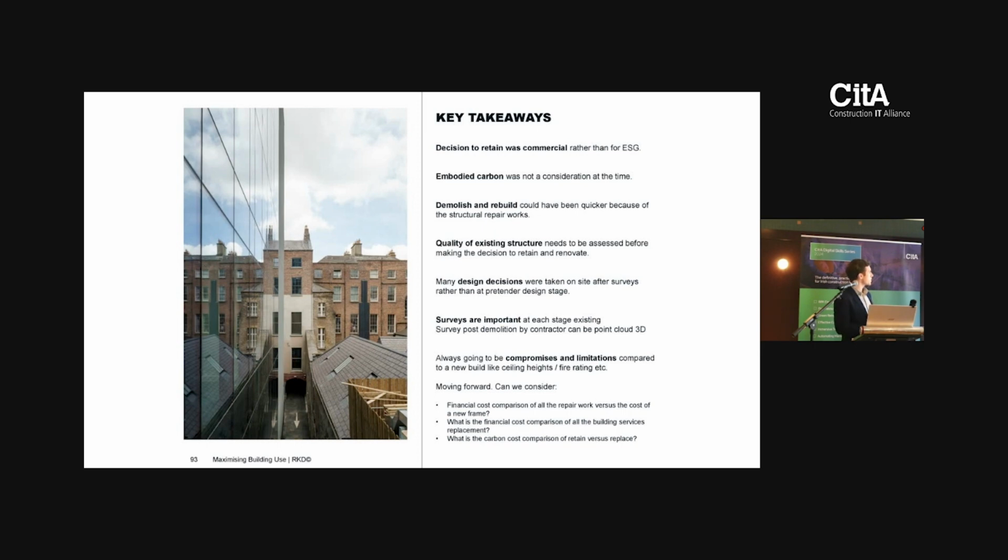Some questions that retrospectively we thought we can consider, and it's great to see others going into way more detail about carbon calculating. But even a simple metric, if you take the financial cost comparison of all the repair work versus all the new frame, would that give you some hints as to what the differential is in carbon? Or can we just calculate the amount of carbon by using our modeling and our design drawings?